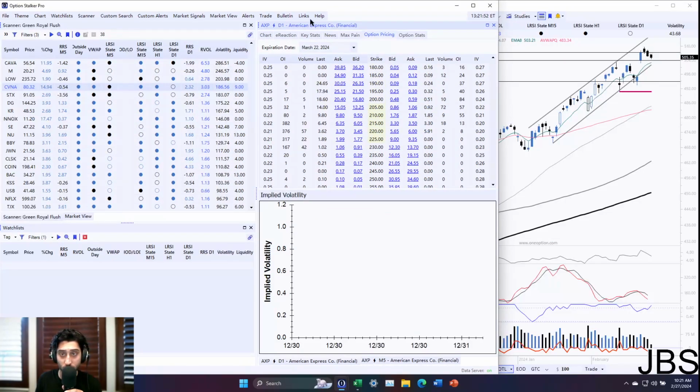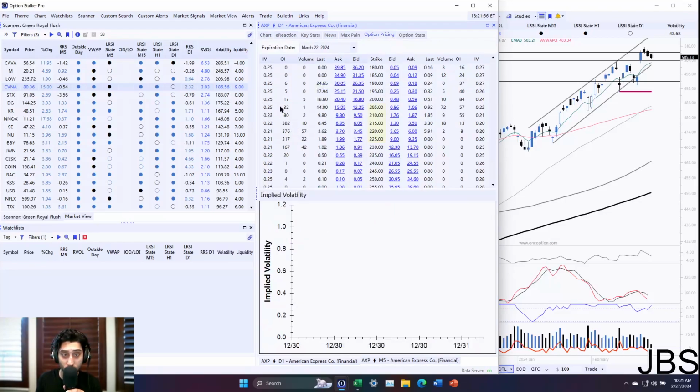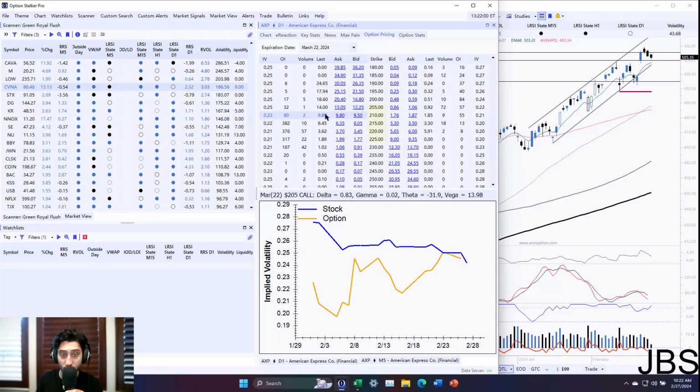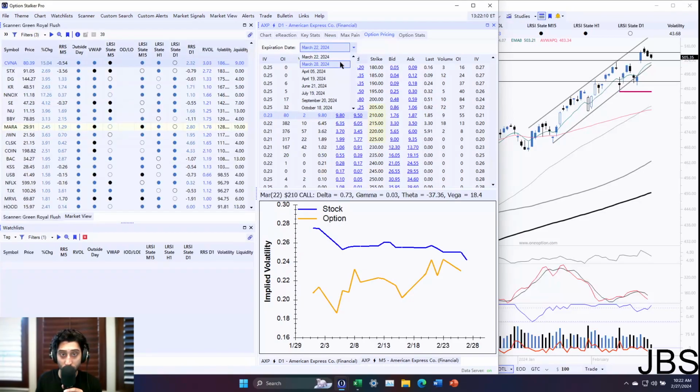All right, so AXP is currently 217. So let's look at the 205 ones. This is not very liquid. It's a high gamma, or sorry, high delta. So the 210 is a pretty nice kind of that sweet spot that we like over here.